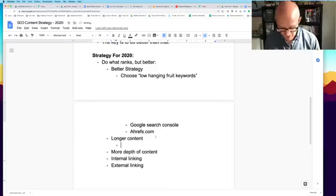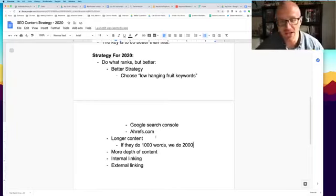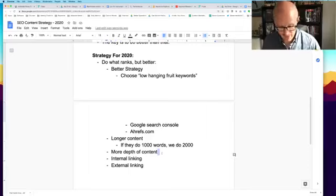Now, for this, I mean, longer content. If they do 1,000 words of content, we do 2,000. The idea is we want to build on top of all the existing content and make a variation of that content that's original, but that Google's going to look at and say, this is clearly the better resource, right? So if they had 1,000 words, we do 2,000, right? If they have no images, we use images. If they have no quotations, we use quotations. They don't use any research, we do original research. Whatever we got to do to make it better, right?